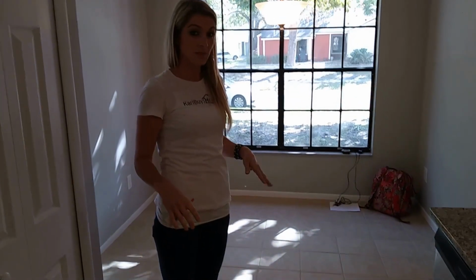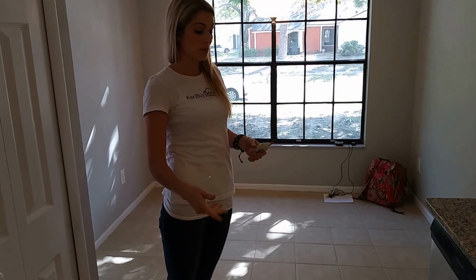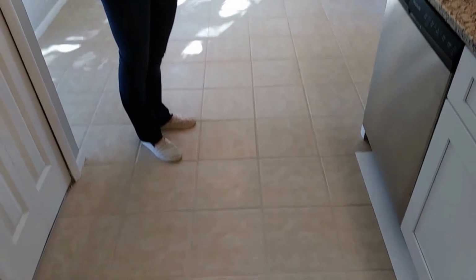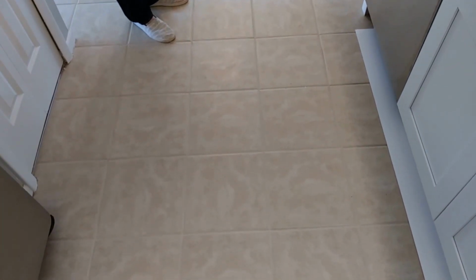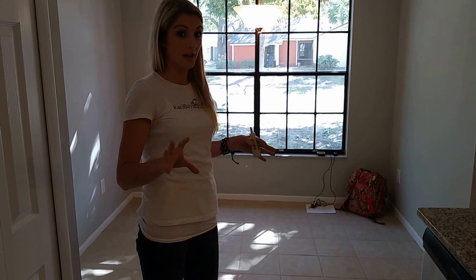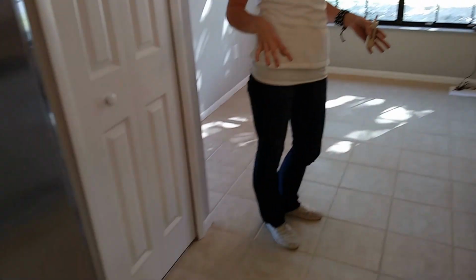So instead of spending thousands of dollars to replace the tile, we had a grout cleaning company come in for $350. They cleaned all of this grout, and I'm going to show you guys before and after pictures. I'll post them up with the video of what the before and after pictures look like. This tile looks like brand new right now, and it looked really bad. You can come on through. It looked really bad and nasty when we first purchased the property.